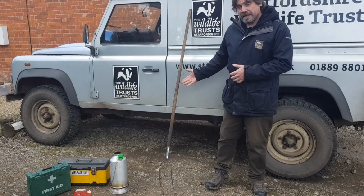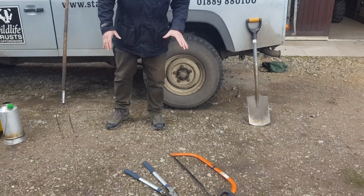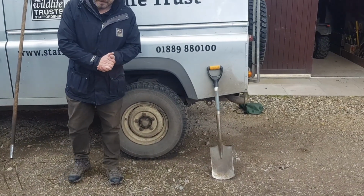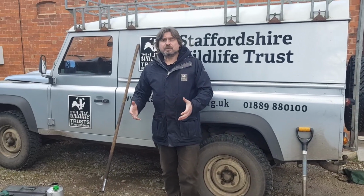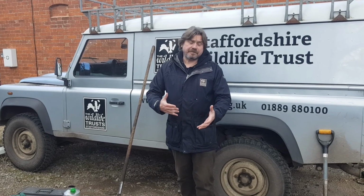We've got the pitchfork here. This is for hay meadow work really. We've got the lopper and the saw, basically for coppicing works and tree felling, and also we've got a spade for digging, for footpaths and stuff like that. So each time we go out, we'll have a tools talk about what the kit is, and eventually you guys can actually peer teach us with the tools talks of safety and stuff like that.